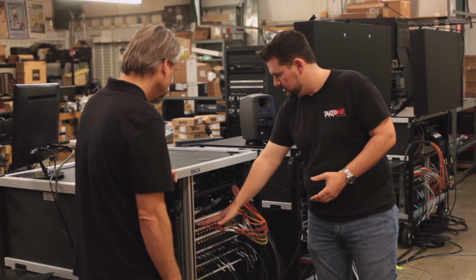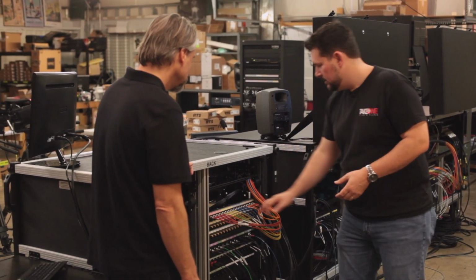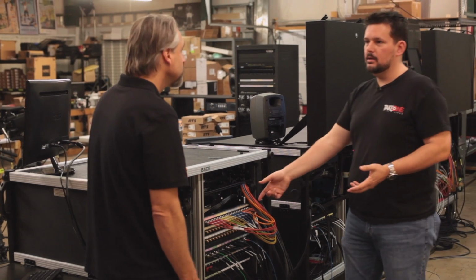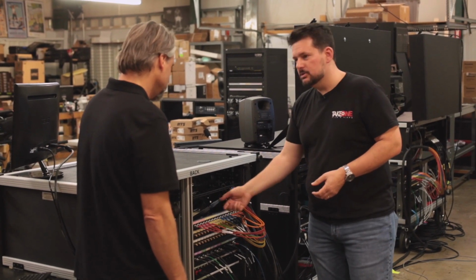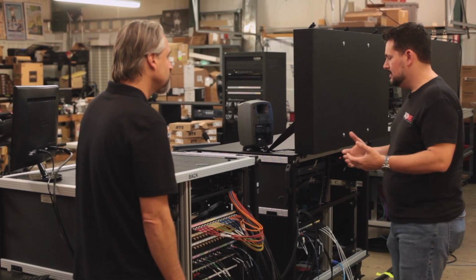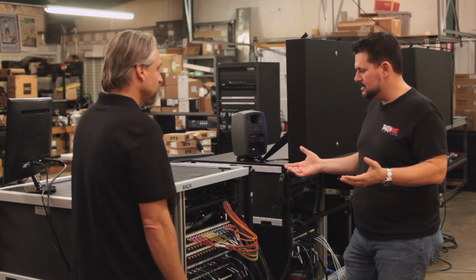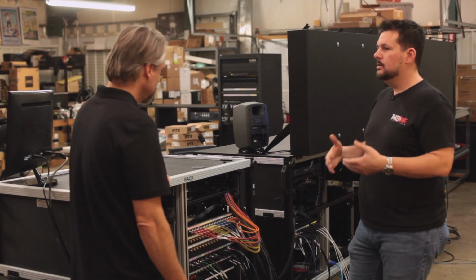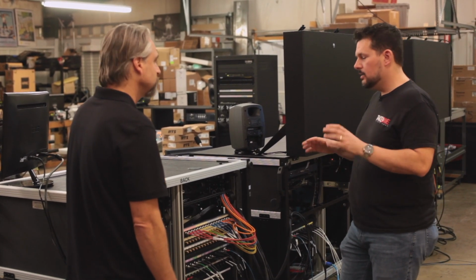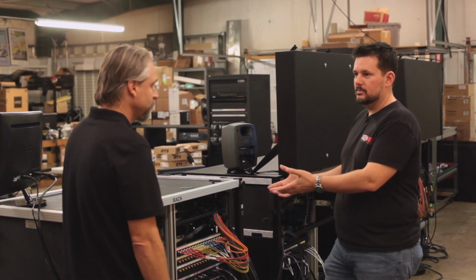We have colors and numbers. Each one is sequential, 1 through 4, with each color. You can almost come in here and not even read what's written on here and just plug everything in, knowing that it's going to be right. And the purpose of that is not to dumb it down necessarily, but it makes things just easier. When you're in a hurry, you have a limited amount of time, you don't have to put a lot of thought into, am I putting this cable where it's supposed to go?